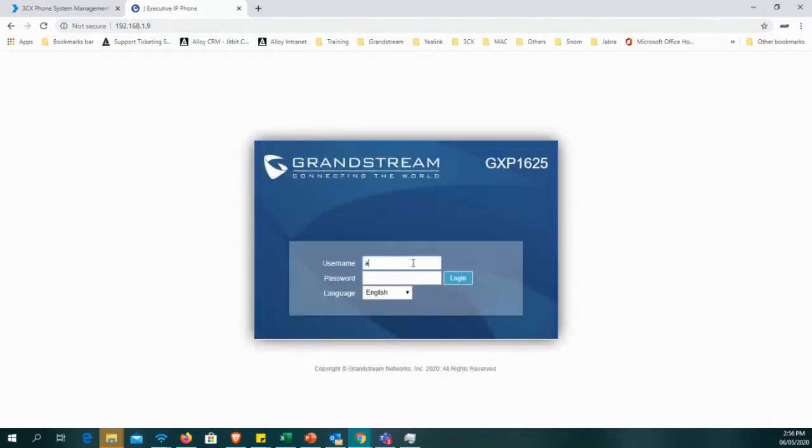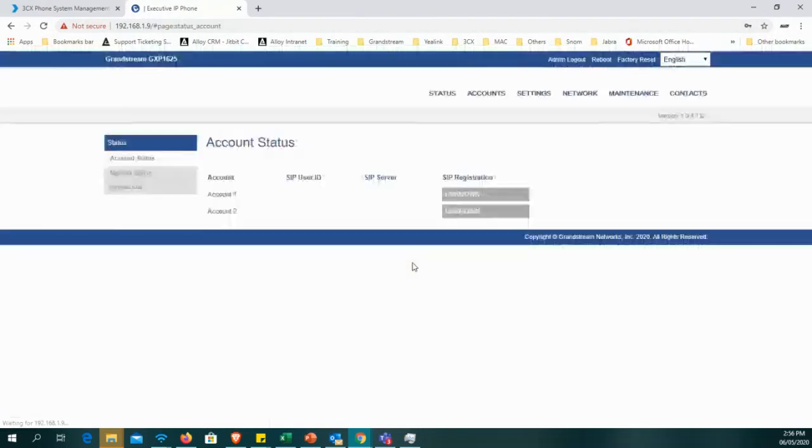Right. So use the default password of GrandStream. Okay. And this is the web user interface of your IP phone. There are a lot of IP phones from other brands that are supported by 3CX. You can check that on our 3CX website, but for now we'll use the GrandStream device.